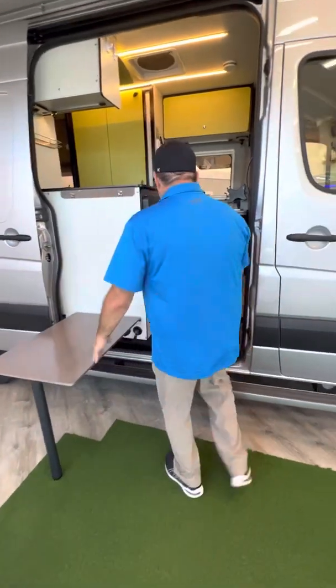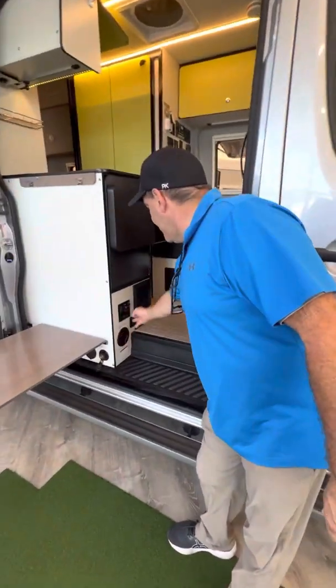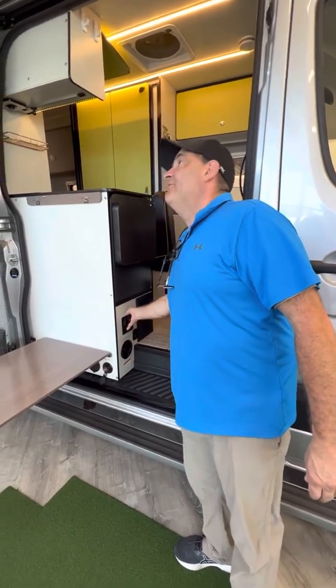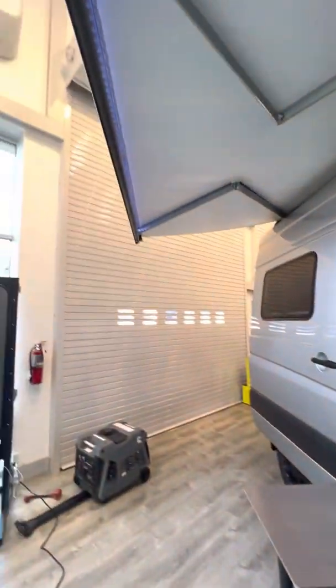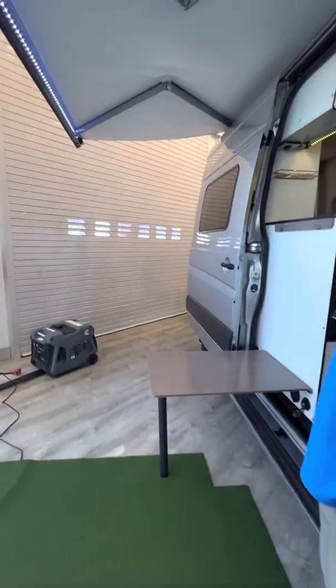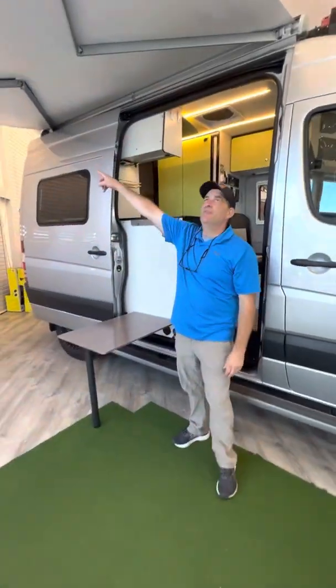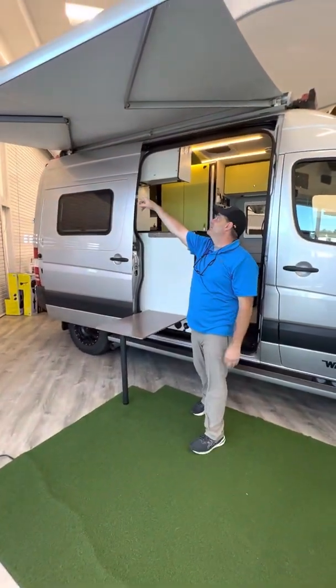Coming over here, you have your gravity fill again. You have your main battery connect. You have lights for your awning up above here. And then you have an in and out for your awning up above. This has a wind sensor on it, but make sure you change your batteries out quite often because it will go dead.